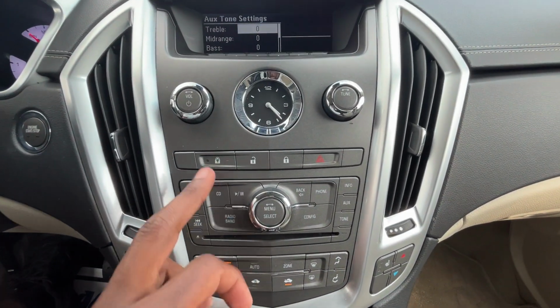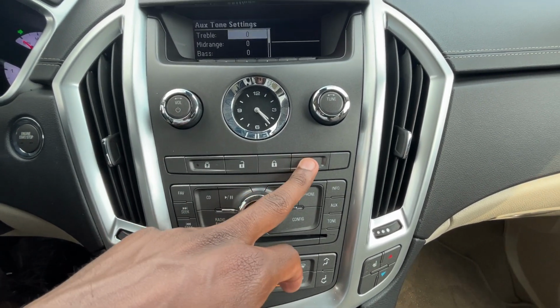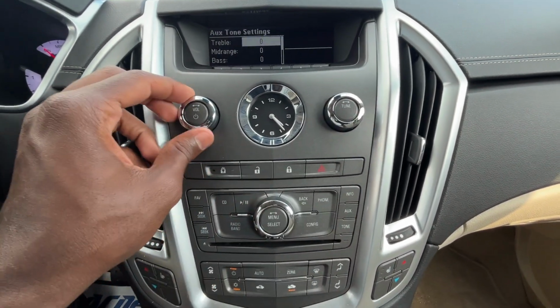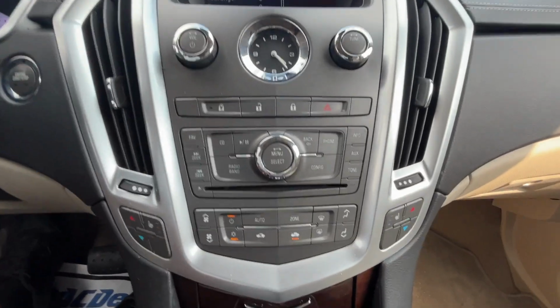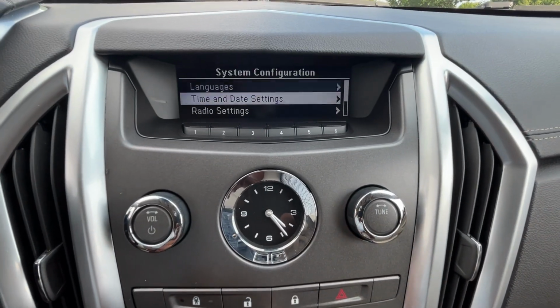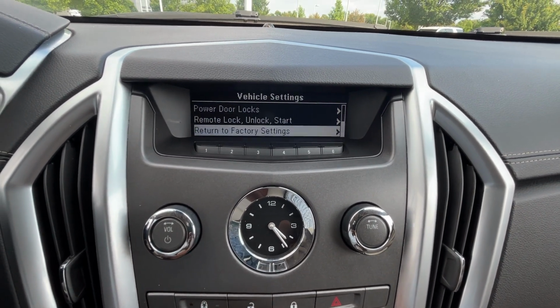But child lock is here, electronic child lock is right there, unlock, lock, hazards, and we have a clock here, and then tune knob, volume, we can mute by clicking that. And then we can configure our settings here. And then from there, I can adjust time and date, radio settings, vehicle settings, and that's where everything is here.